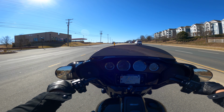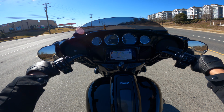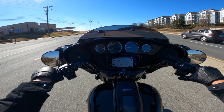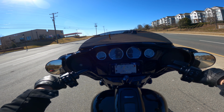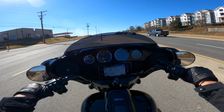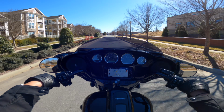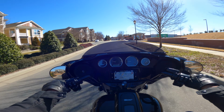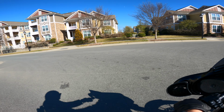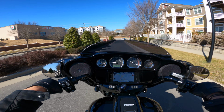You're still going to get all those features that you get on your Street Glide as far as navigation, which you can see is up here on the screen now. You're going to get a full infotainment center that gives you quite a bit of details about the motorcycle. You're going to get your standard 4 gauges, which has your fuel gauge, your RPM gauge, your speedometer, and your voltage. Go down here and circle around. All right, let's see how she handles this U-turn. Yeah, it's extremely easy to turn and maneuver this bike.